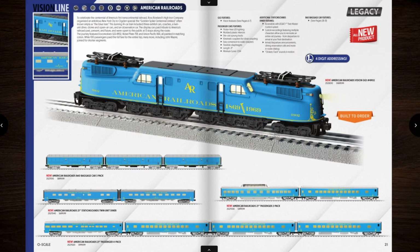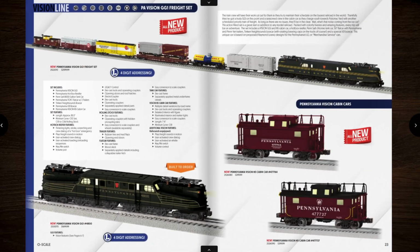This makes me very sad. I feel like the main thing about the Skyline or the GG ones. This makes me sad. Did they haul freight cars? If so, they look like they haul freight cars. But they're more of a passenger locomotive in my opinion.